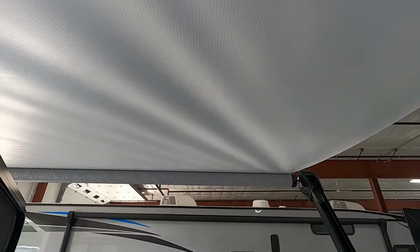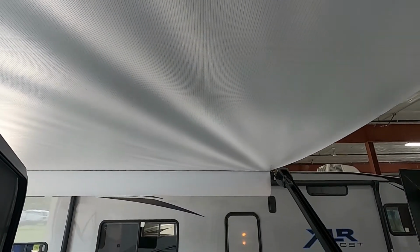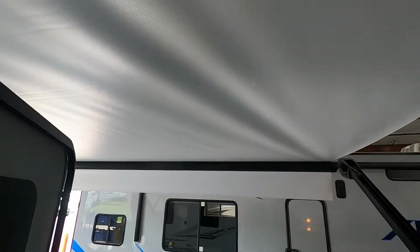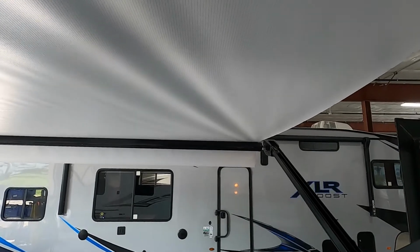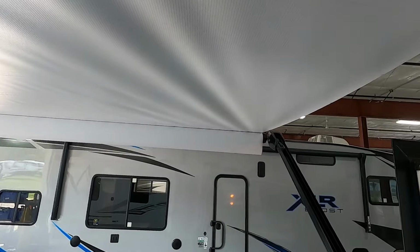So you're only going to want to run these out until that white flap falls down to 90 degrees and you can see your brown bar. Now this will extend past that, so keep an eye on it when you do. And we'll run that back in.